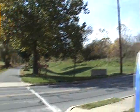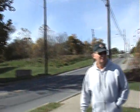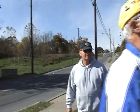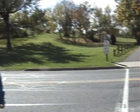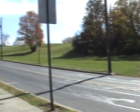Crossing 2nd Street in Coplay, their park is over here, a beautiful pavilion. We use this area for a 10K walk every spring, and it's a big event. We had 160 people last year in the event. It's a good fundraiser for us. We're going to be crossing 2nd Street.